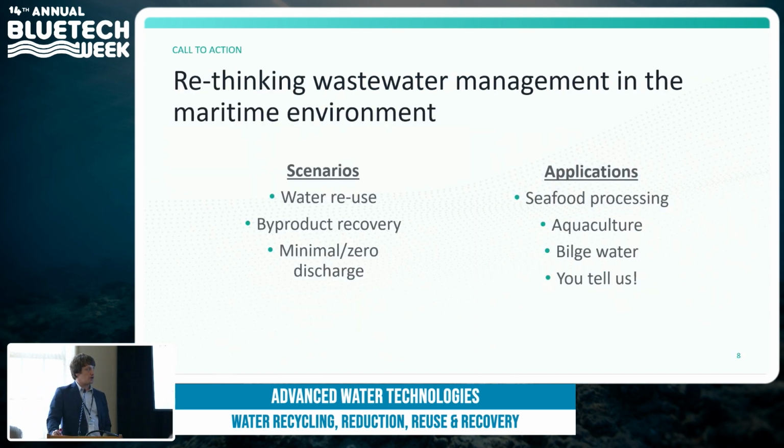So that brings us to where to go from here. We see a couple of different scenarios that can make sense in seafood processing. Water reuse is perhaps one of the more tantalizing, where we'd be able to reuse some of this spent water, perhaps with additional processing to meet whatever standards are needed, and send it back into that process. There are also opportunities for byproduct recovery: nitrogen-rich and phosphorus-rich liquid wastes, under the right conditions, if kept free of chemical contamination, can be quite valuable in the fertilizer market, and we can get minimal or zero discharge from these operations into the maritime environment.